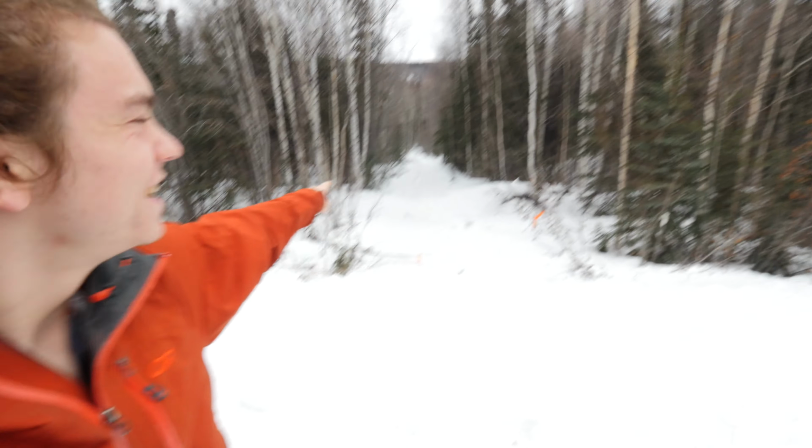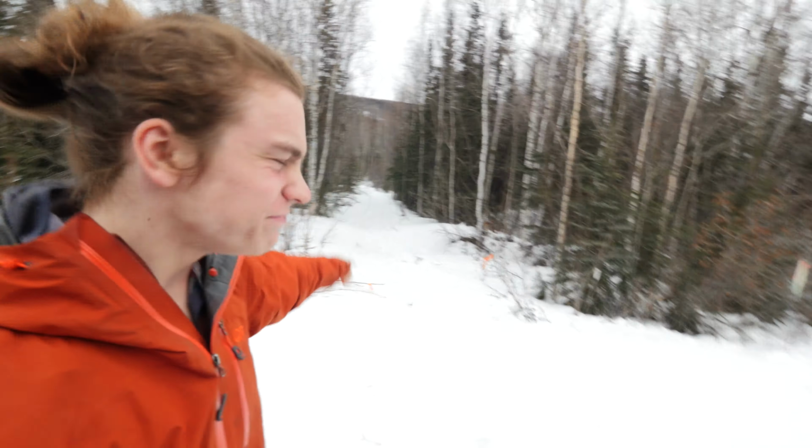We're at the trailhead. This is the trailhead right there. We're about 7 miles down. Hopefully the river's completely frozen. Starting the trek. It's a wee bit chilly.